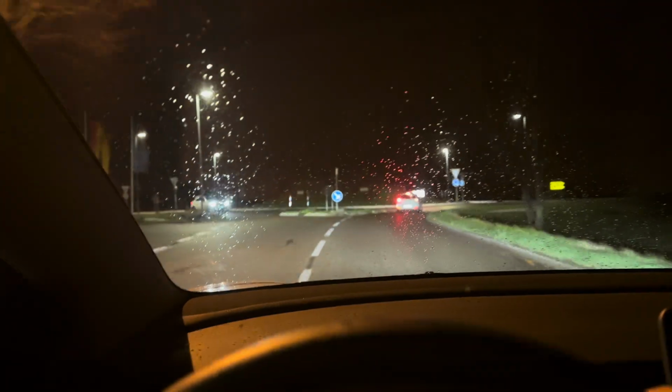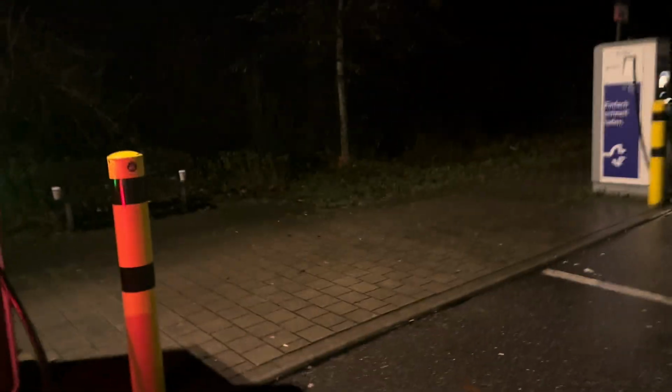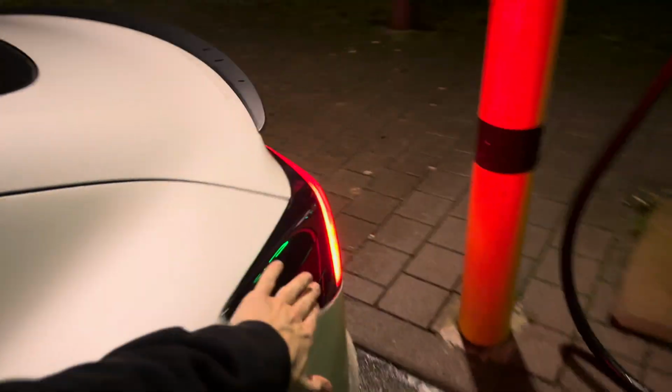Let's get on the Autobahn. We are at the charger with 69%, so almost no need to charge. And I'm almost arriving home with 20%. It's only a tiny amount that I need to refill. So let's grab that 150 handle.